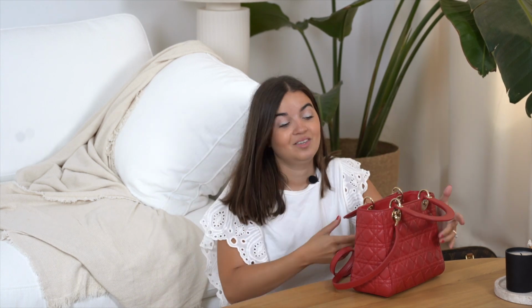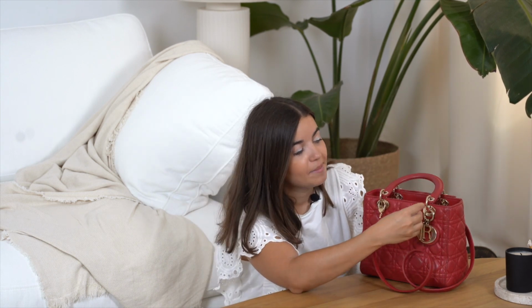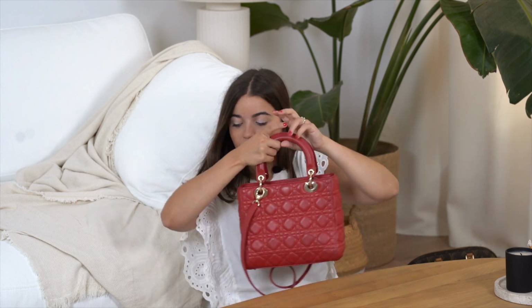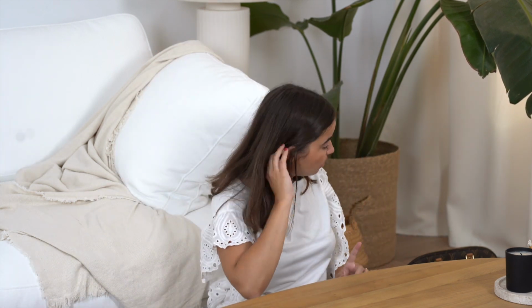I love this bag, and you are going to love the pricing for this one. I made it very low, and it's 1,850 euro for this amazing little baby. So go for it on the website. It's already available for a few minutes. So yeah.